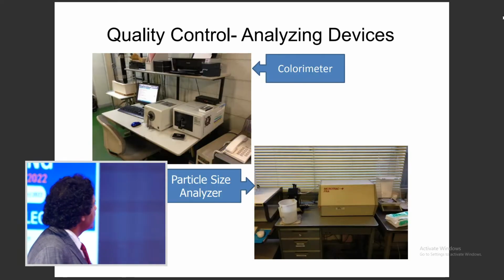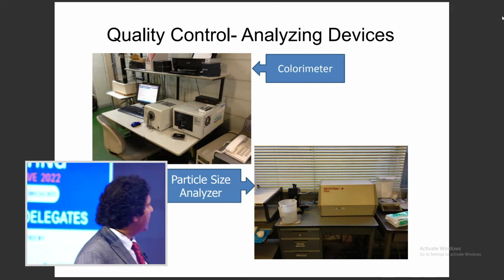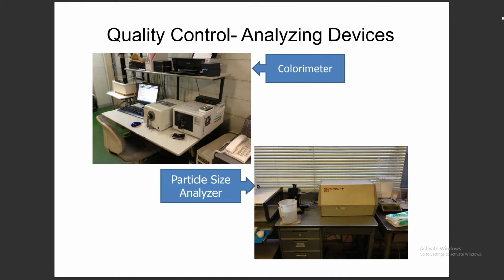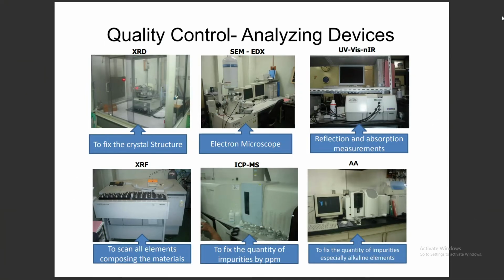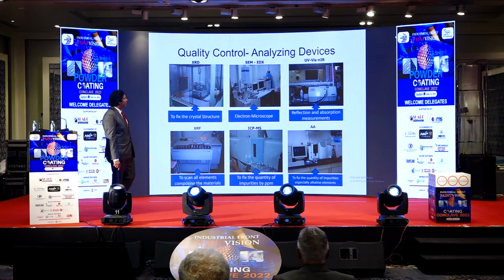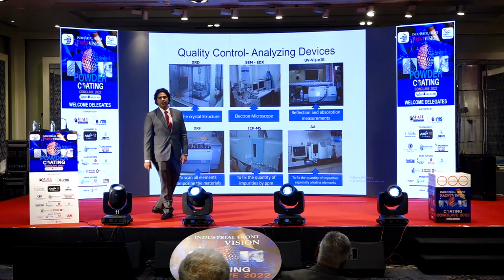Quality control analyzing devices. So these are the devices being used to see that the quality is the same time after time, and there are strict procedures for that. There's a colorimeter, there's a particle size analyzer to see that the particle is always between 0.5 to 1.5, like was mentioned. And eventually, we're talking of crystal structure, the electron microscope, the reflection and absorption measurement, which is done using UV, vis-NIR, to scan all elements composing the metal, which means cobalt, barium, and so on and so forth. To fix the quantity of ppm impurities, there is an ICP-MS, especially for alkaline elements. We make use of AA methods.